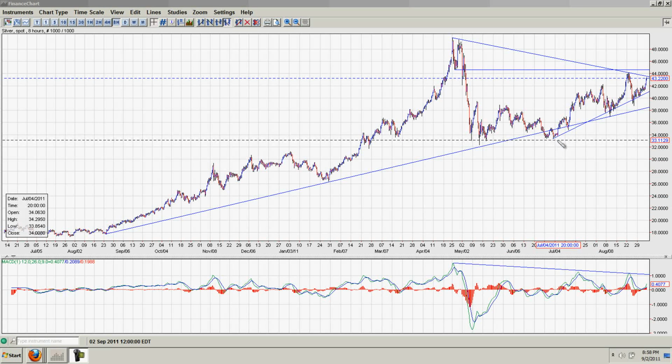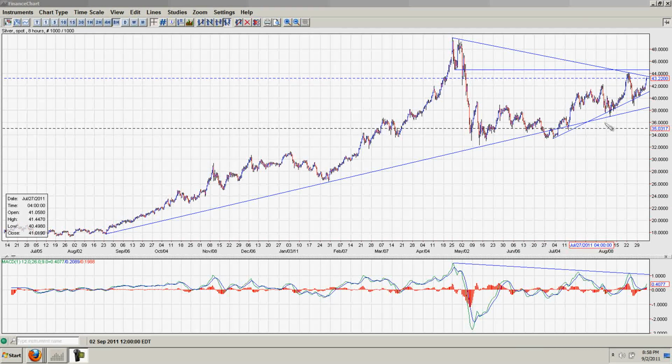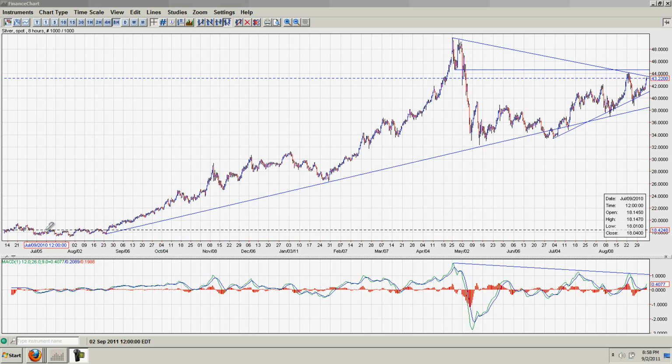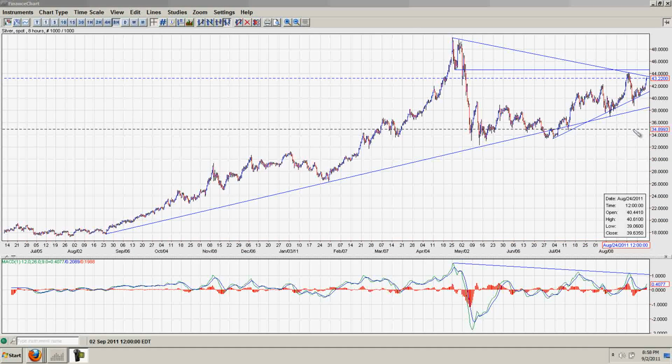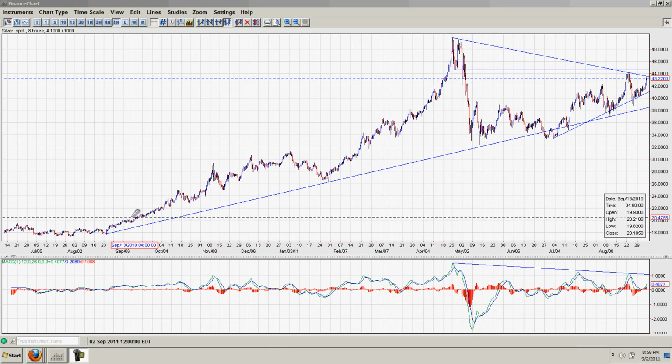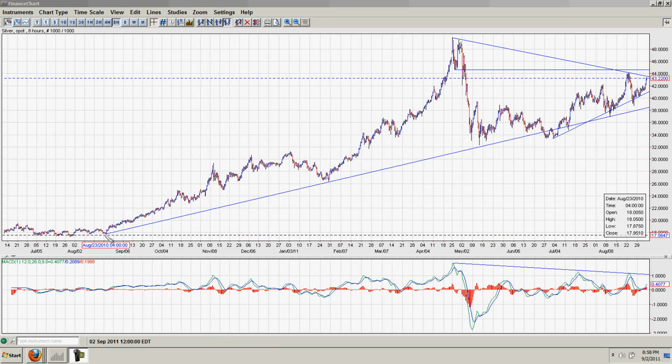And I did draw another trend line, a tighter one, to get a more recent trend that we may be tracking. But obviously we're staying above this trend line. That's a very bullish situation, considering that we seem to be going into a type of QE3 scenario as we went into the QE2 scenario.